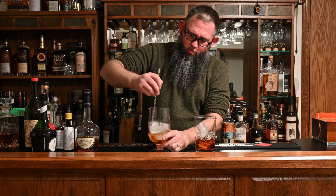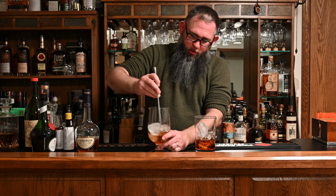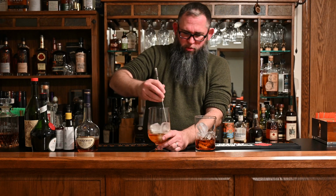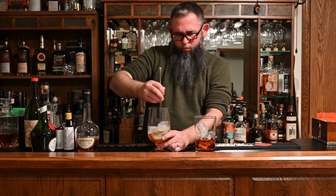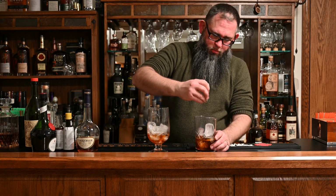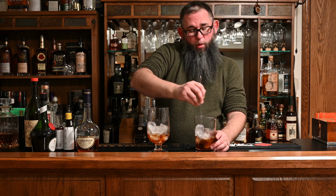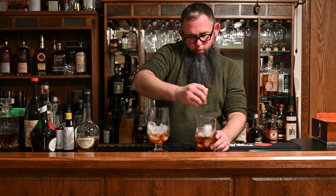Give these a good mix. Now obviously the one here is the more balanced, it's just got less liquid in it overall, so it's going to look a little bit lighter. I could actually see doing this up in maybe a coupe glass, look a little more like a Manhattan. Okay, good there. And over to our bourbon and cognac heavy version.